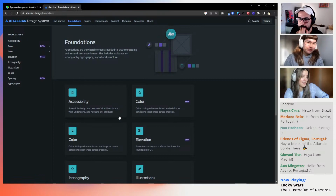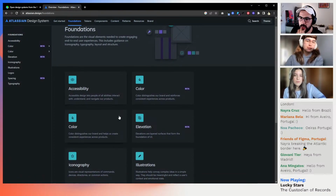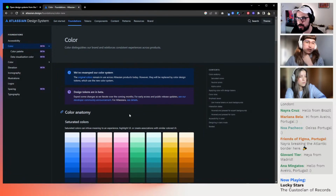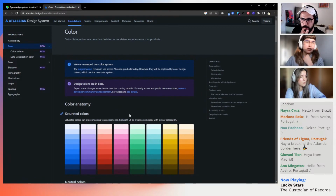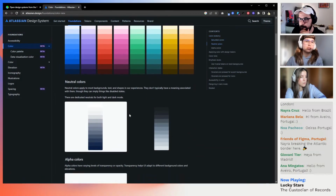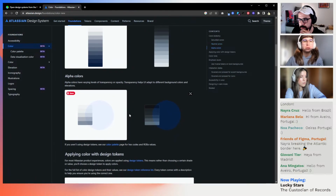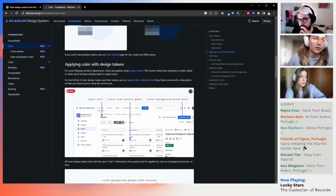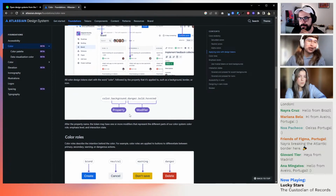I think, when it comes to foundations, it's clear, it's simple, it comes with specific topics. I also love the fact that they have 2 sections for color because they are working something out in beta, so they create a section to the side. You will see a lot of that in all of the design system pages, which I think is very cool because they show you that it's work in progress. However, you have to be very confident about what you're doing and exposing to the world.